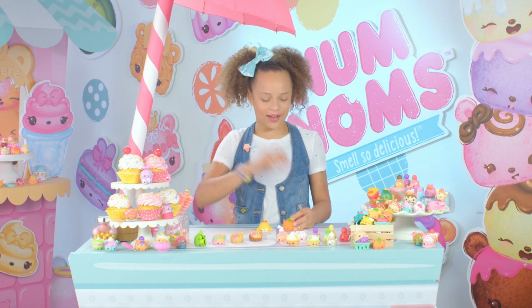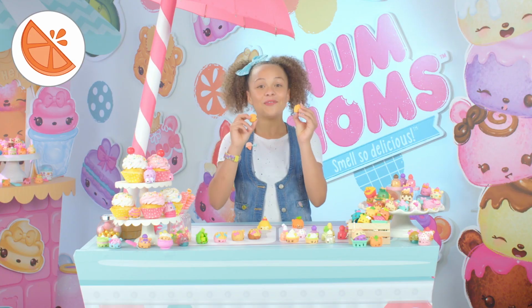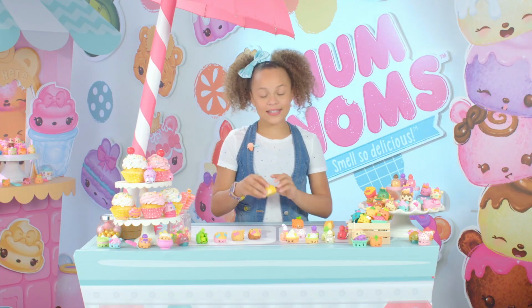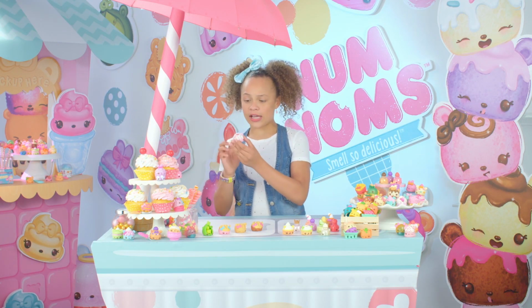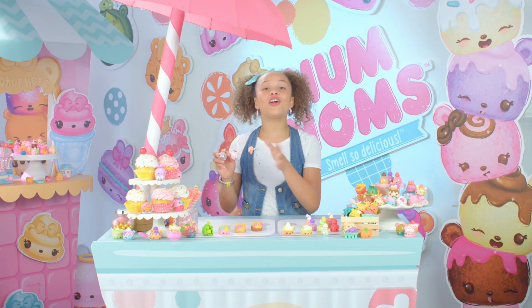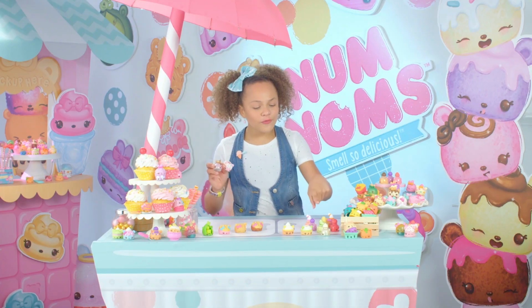And look who's inside. Look, it's just like I peeled my own orange. They erase too, and smell really good. And inside Becky Banana, we've got an eraser topper. And of course, we have the Nums with the actual hole, so we could put nail polish. There are so many toppers. There's dollops of whipped cream, fruit, straws, even a crown.